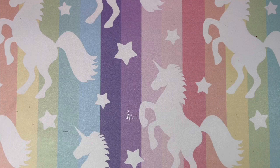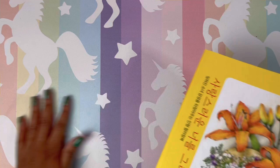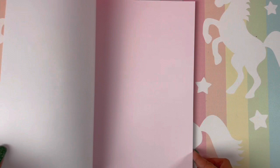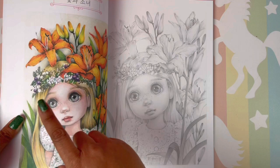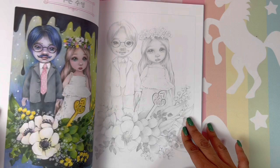My next book. I can't think of the name of it. But you guys all know this book. It's beautiful. Absolutely beautiful. You have a finished page over here that you can try and copy if you want. But this is just a totally cute book. I love it.